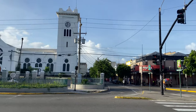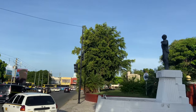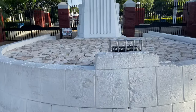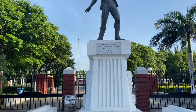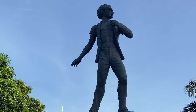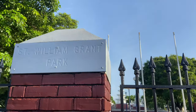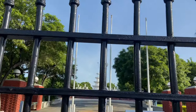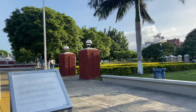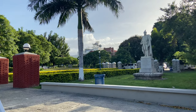Located right across the street from the church is a monument to one of our national heroes, Bustamante. This monument of our former Prime Minister, Alexander Bustamante, stands guard in front of the St. William Grant Park. St. William Grant was a Labour leader in 1938 and was a close associate of the Right Excellent Sir Alexander Bustamante. This park wasn't always known as the St. William Grant Park. Before that, it was known as Victoria Park in honour of Queen Victoria of England, but after independence, it was renamed in honor of the great Labour leader.